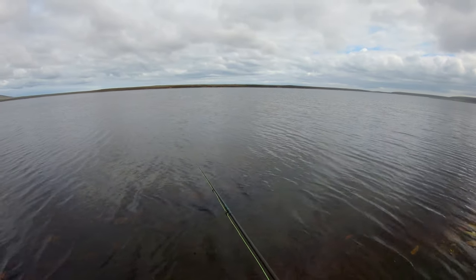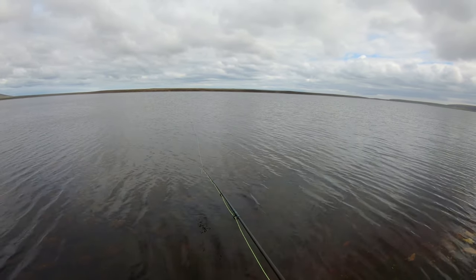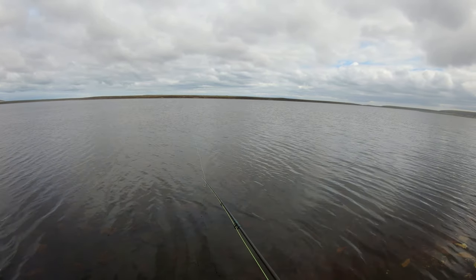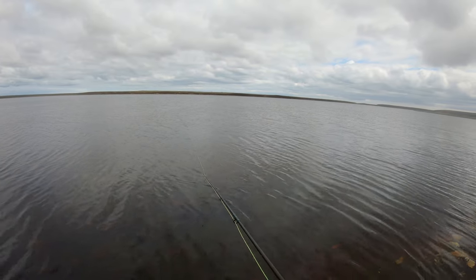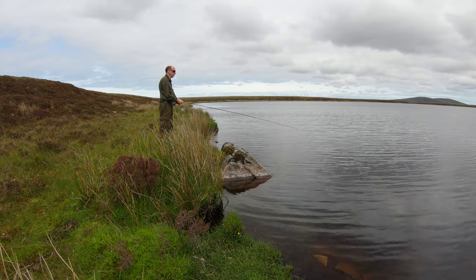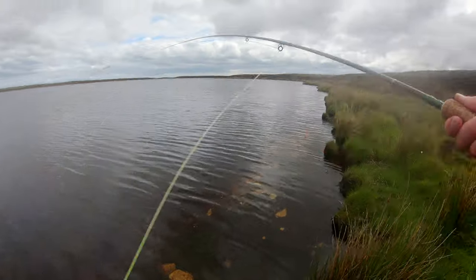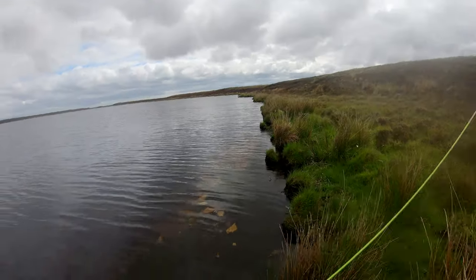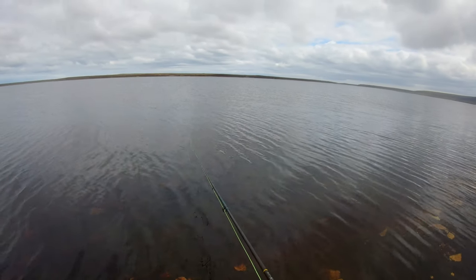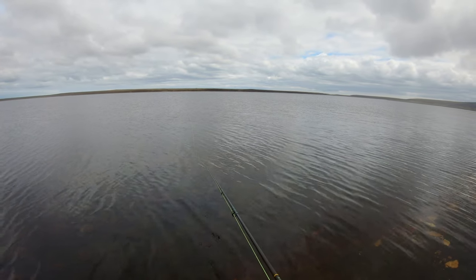So I've changed the sink tip out for an intermediate tip really, for a floater, full floater, just to see if I can find my way into consistently getting a few fish, because I'm picking up the odd one, but nothing consistent. I've moved to what would be more traditional flies for the circumstances. I've put a black Zulu on the top, and down the bottom I've got a goat's toe. I only have the two on because I just fish two these days.